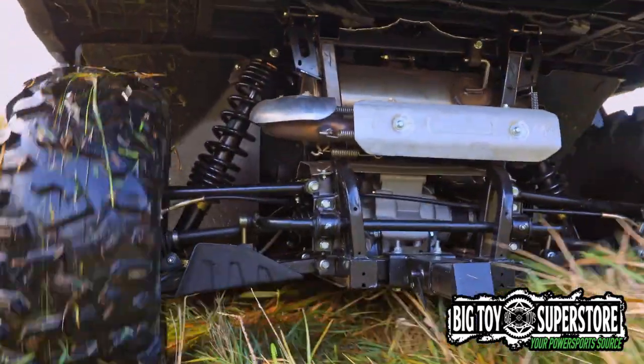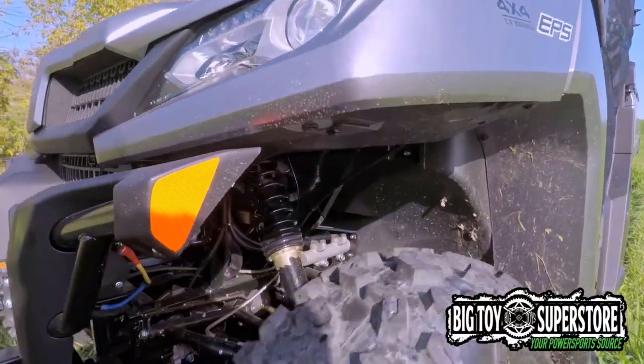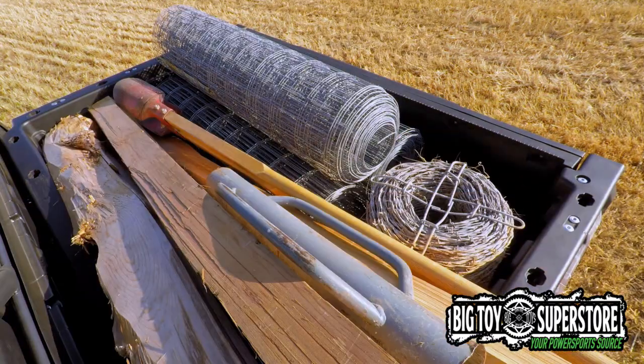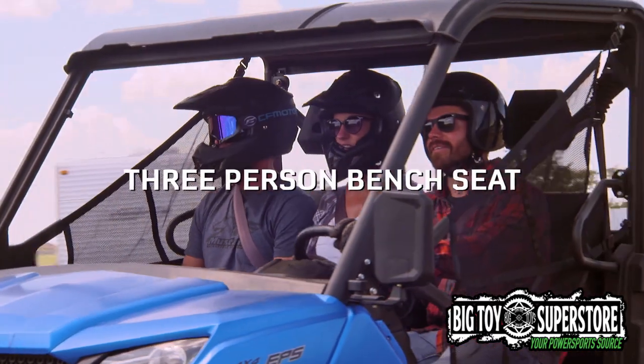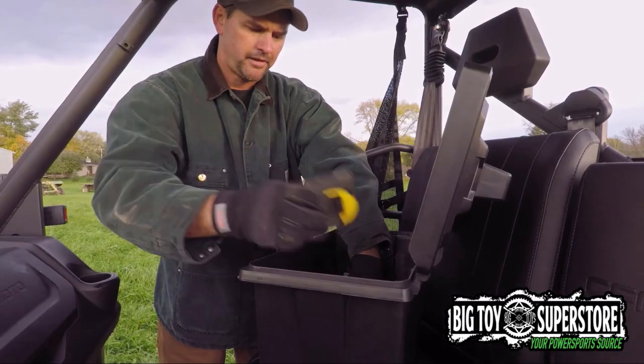When it comes to suspension, the ride is incredible. Even when the newly designed cargo box is fully loaded, it doesn't feel like it's fully loaded. There's also room for the whole crew, plus all the gear and all the supplies.